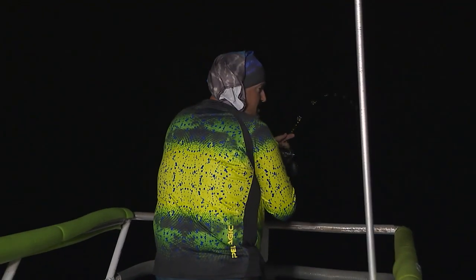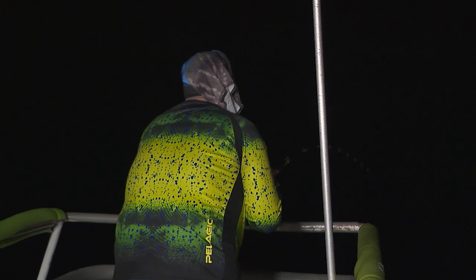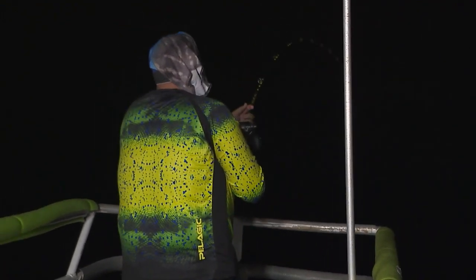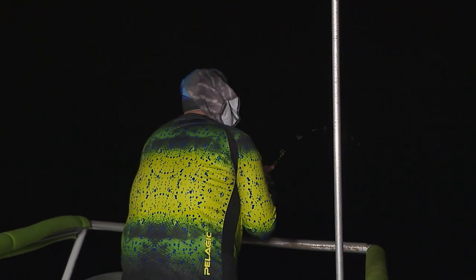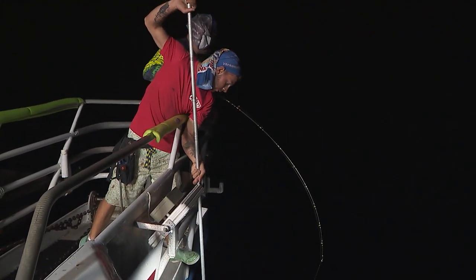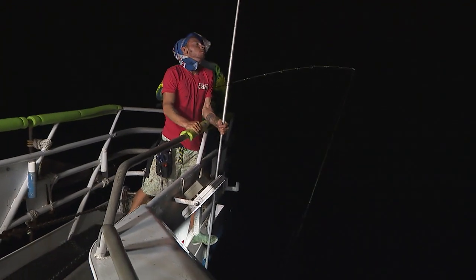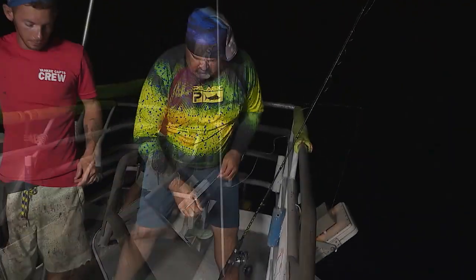I think my fish just got ate. That's what I think's happening now because it's going out to sea and I can't stop this. Oh my God. Yeah, there's a big shark. Big shark. Oh, that's a grouper, half of a grouper, dude. Half of a grouper. And a hammerhead just chomped him. Look at that. Oh man, this is heartbreaking.